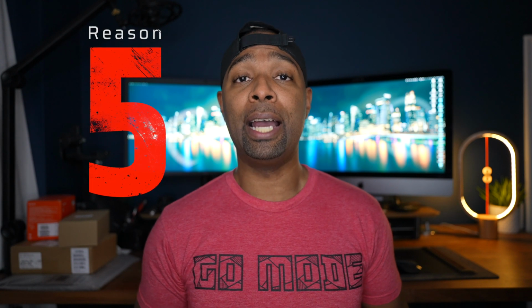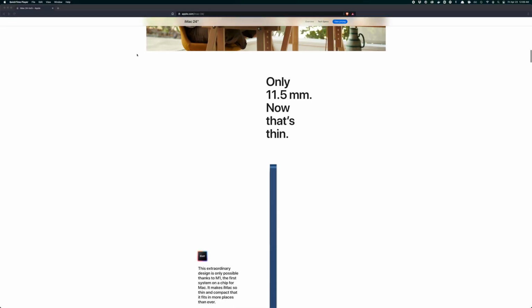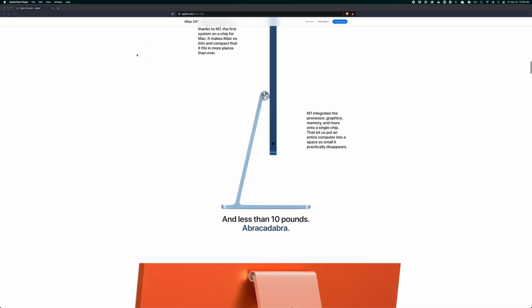The 5th reason why I am not getting the iMac is because they did not include an SD card. Now listen, this thing is absolutely beautiful. It is very thin and just stylish. And you know, nothing less we expect from Apple. But at the same time, they are making the same mistakes they've made over and over. Not including an SD card is something that they did in some of the previous MacBook models, which made them less useful for us professionals and us creatives who actually need those SD card slots for some of the videos that we're filming like this on YouTube.